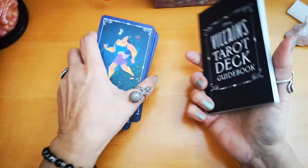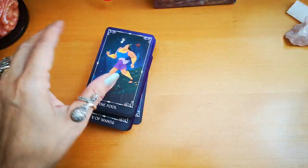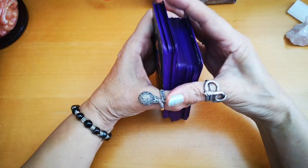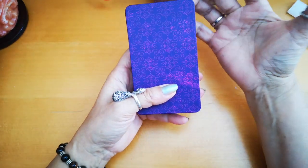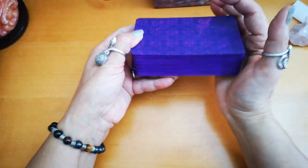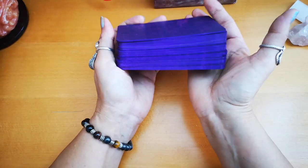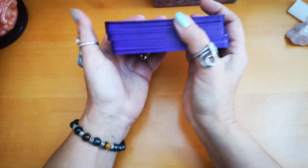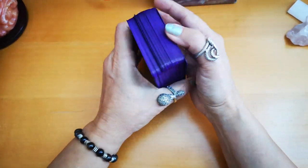And this is the small guidebook. Like this, colored pictures and images, and the cards are so cute. These are the backs, the purple, wild and bright purple. And look at what I did. I did a very good job of edging the deck like this. I think this is edged like a pro, so I'm proud of what I did.